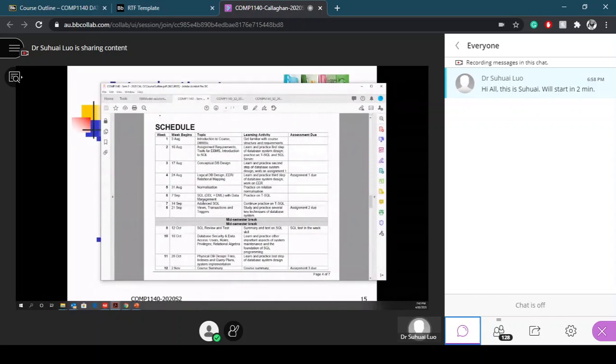Week six, we will study SQL, and week seven, we will study further SQL. Week eight, we will study other important aspects of maintaining a database, which are views, transactions, and triggers. Then we will have a 2 week semester break. Pay attention to the last column, assignment dues. As I mentioned, assignment one will be due in week four, and assignment two will be due in week eight. Then straight after the 2 week break, we will have the SQL test in week nine.